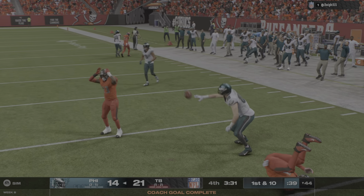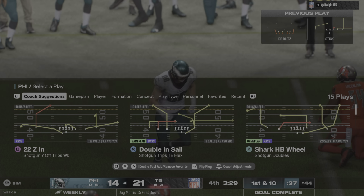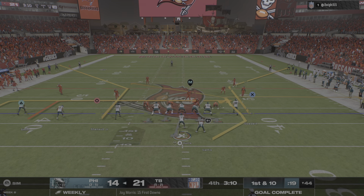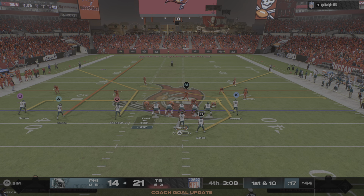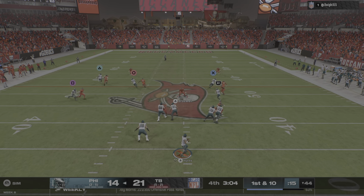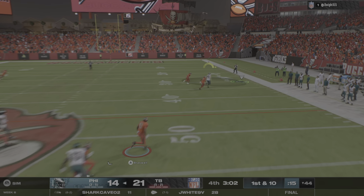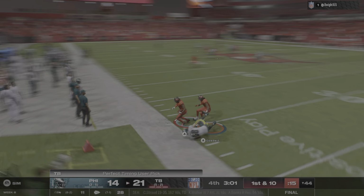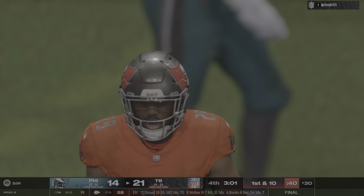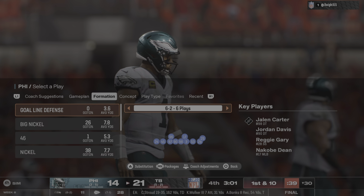This short throw caught by Goddard. And he'll be taken down, but he does have first down yardage. They'll look to throw. Into double coverage, and it's intercepted. And the Buccaneers are going to take over at their own 30-yard line.